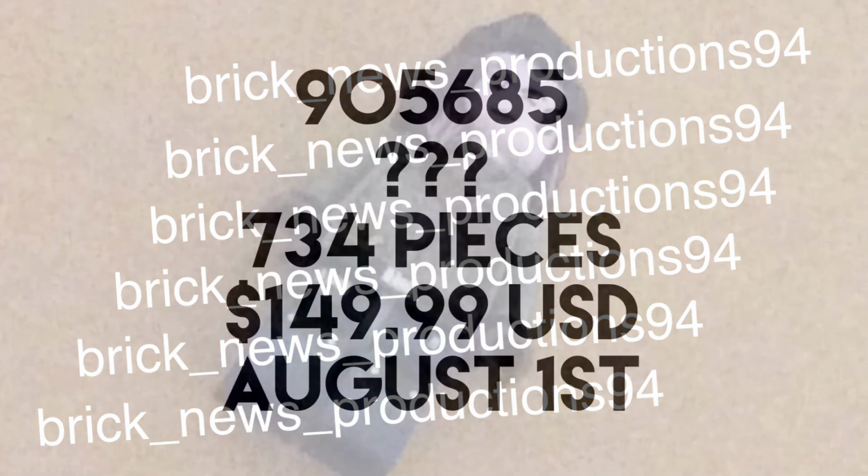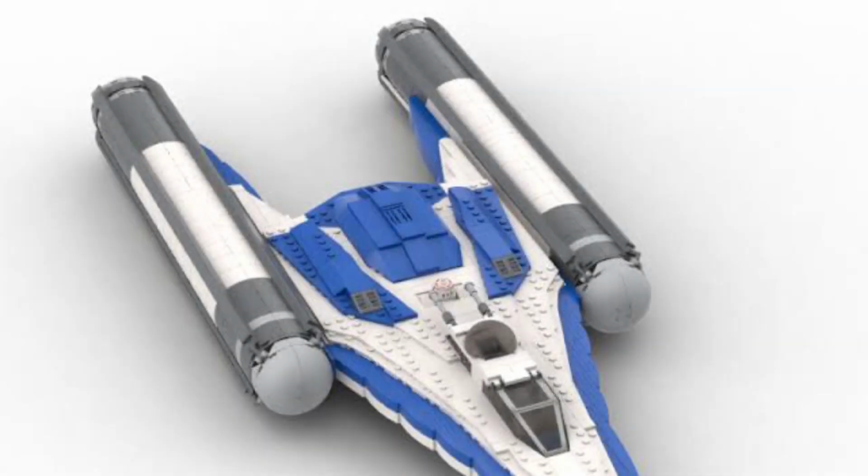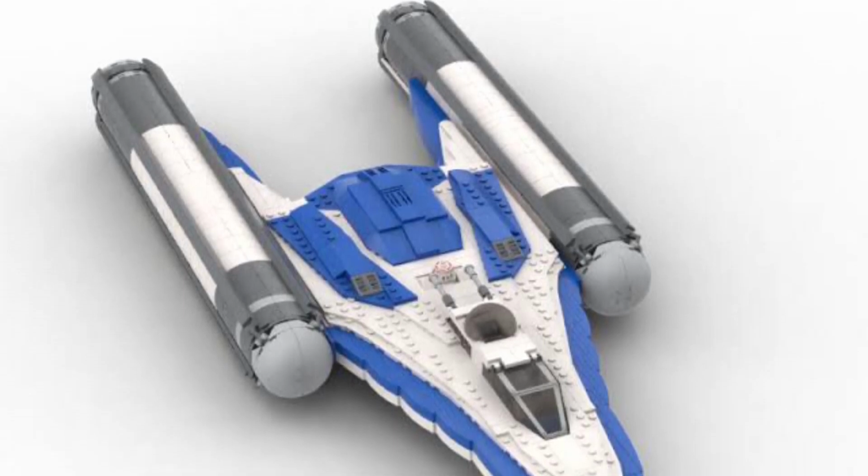The next set up is actually an unknown one. This is 905685, with 734 pieces, retailing for $150, again August 1st. Now, I think the perfect place for this one is going to be that Captain Rex's Y-Wing. Now, we've been waiting on it for a while now, and every year, yes, everyone just says, hey, I think this year's gonna be it.